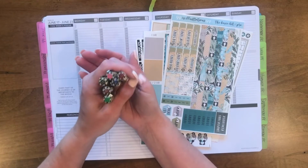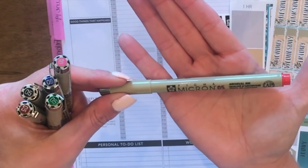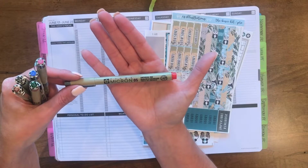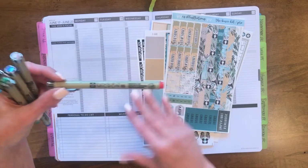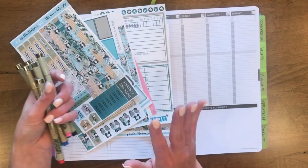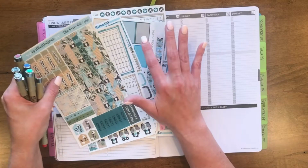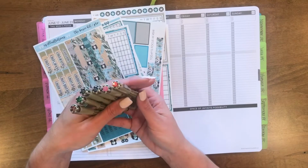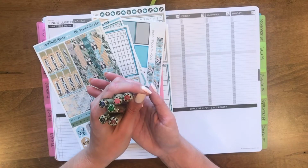I also have to tell you about these pens. They're the Pigma Micron 05s. They write like a little felt tip, like Sharpie pens, but they don't bleed, which is what I love. If I write with these pens, it doesn't bleed over onto the next page, and you can actually write on stickers. These aren't glossy stickers, but I do have some that are glossy, and a regular pen smudges on those, but these don't smudge. So they're kind of the perfect pen all the way around, and I absolutely love them.